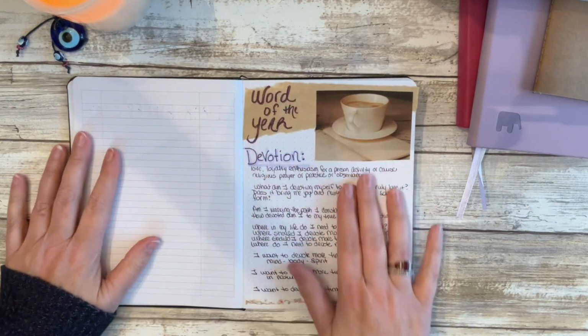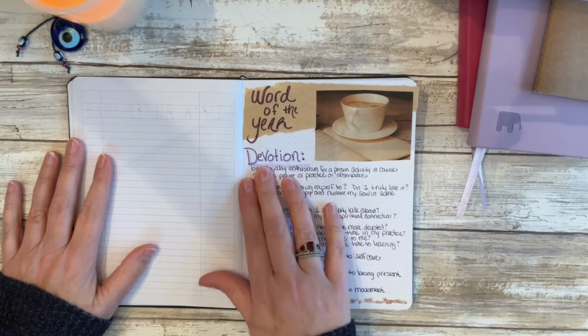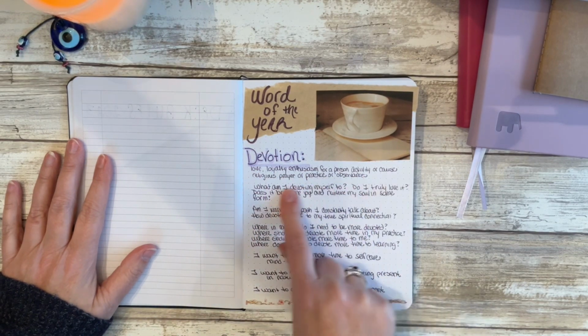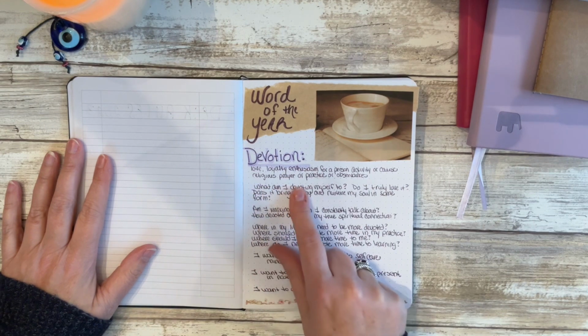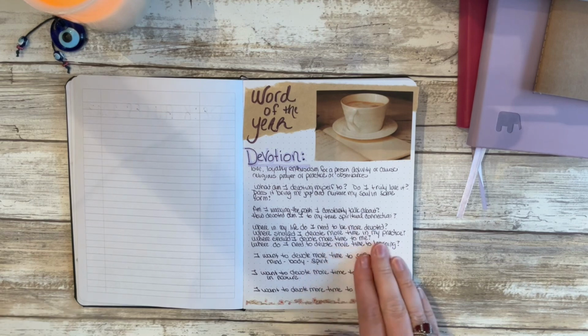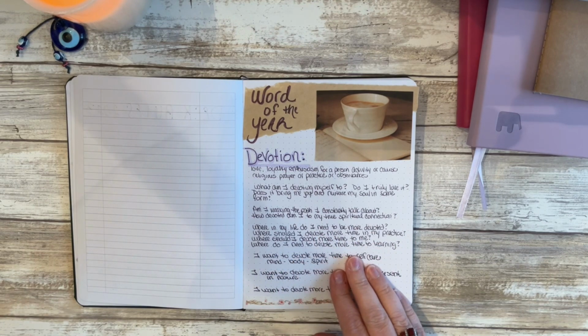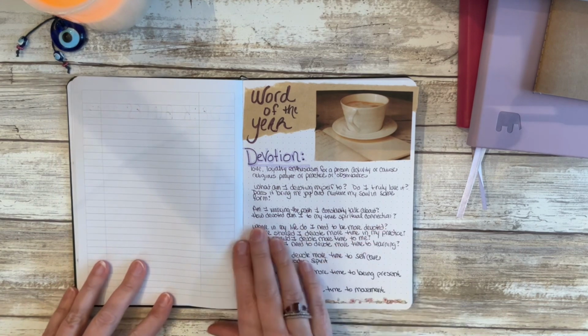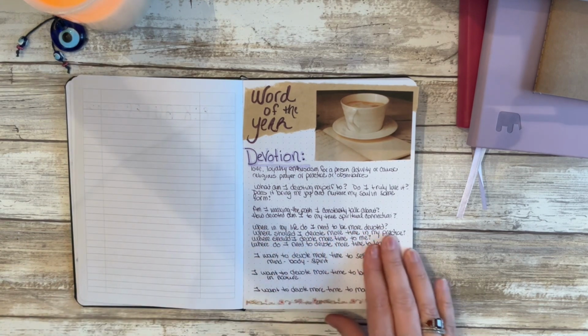So my word of the year is devotion. So I have the definition of devotion: love, loyalty, enthusiasm for a person, activity, or cause, a religious prayer or practice or observance. So what am I devoting myself to? Do I truly love it? Does it bring me joy and nurture my soul in some form? Am I walking the path I constantly talk about? How devoted am I to my true spiritual connection?